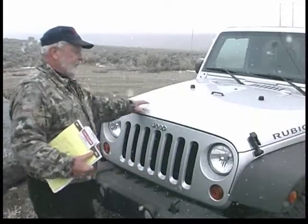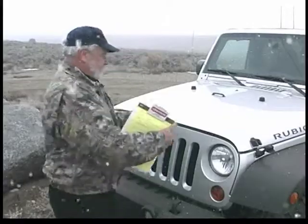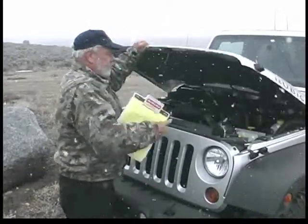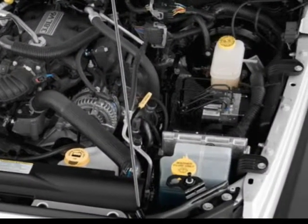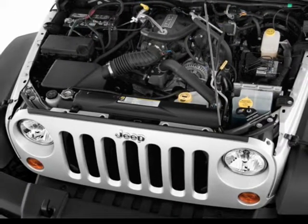Let's take a look and see what we've got here under the hood. First off, it's the old style model. You've still got the old hood clips rather than some fancy inside release the latch. Inside you've got the 3.8 liter V6 engine. Now this engine's been around for a while and a lot of people are saying, hey, maybe it's time for a change. There's newer technology out there.